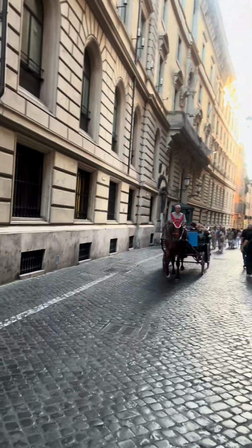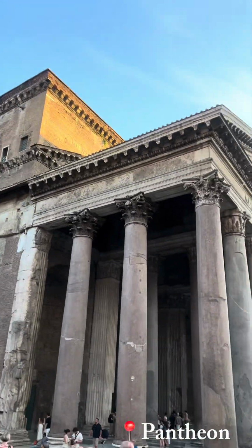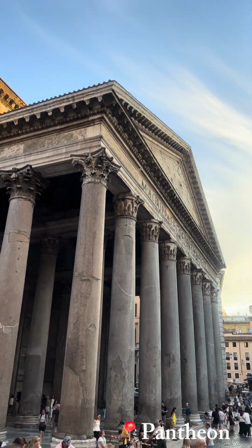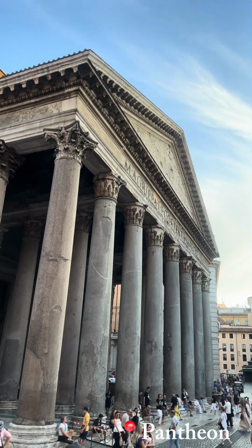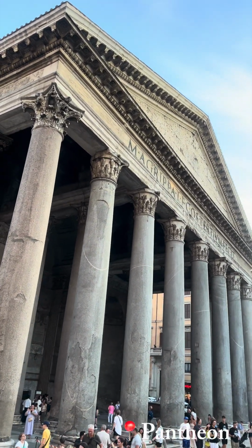At this point, I was already tired, and then I came out again, and we decided to go see the Pantheon. This is also another tourist attraction in Rome. We didn't go in here, to be fair. We just stood outside. I think it was already closed at this time, if I remember correctly.